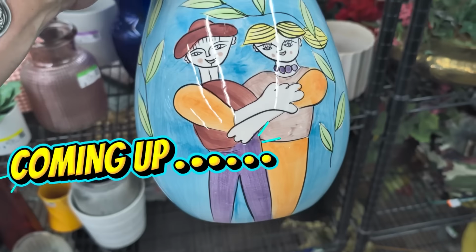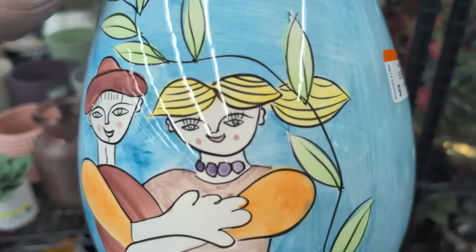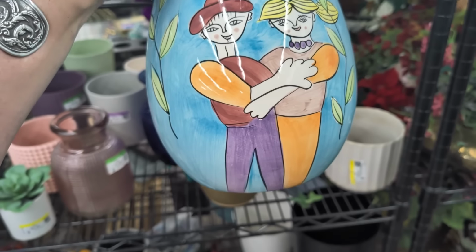What's the story with these boys? Oh, it's not a boy, it's a girl. There's her ponytail. I was so excited for a second.